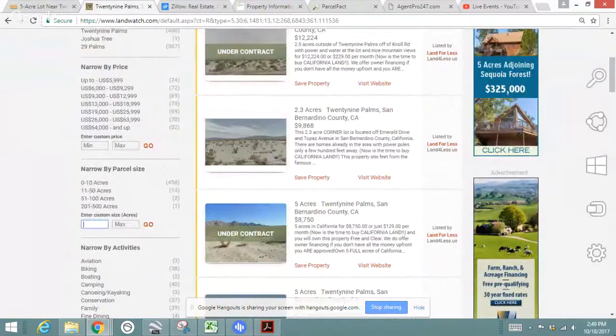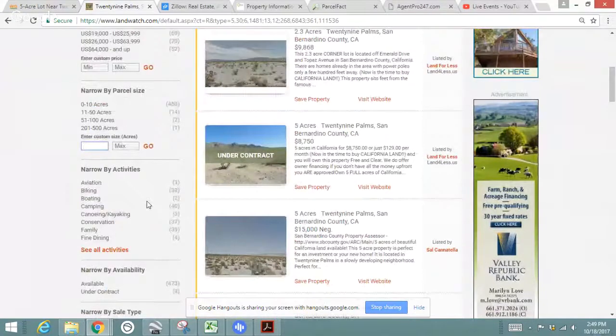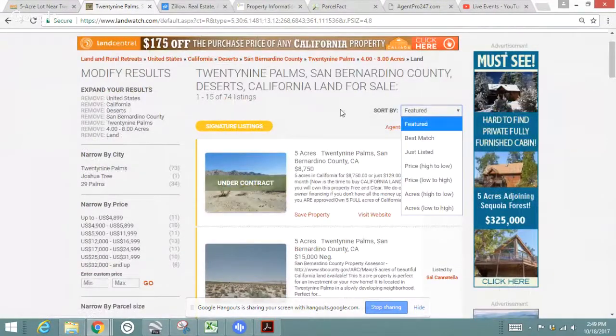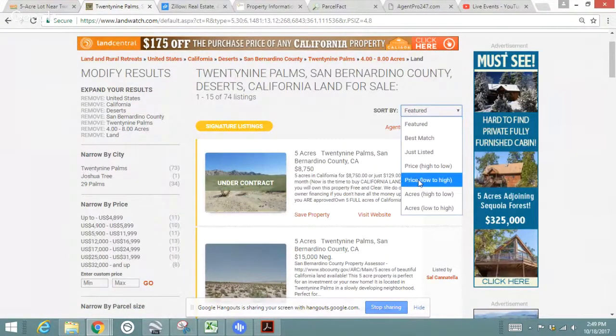I generally want a range of acres to compare by. So I'm just going to say 4 acres is my min, and then let's call it 8 acres is the max. Now this is sorting this database and only including land between 4 acres and 8 acres. And now I want to sort this. There are 74 listings that meet this criteria. I want to sort this by low to high.